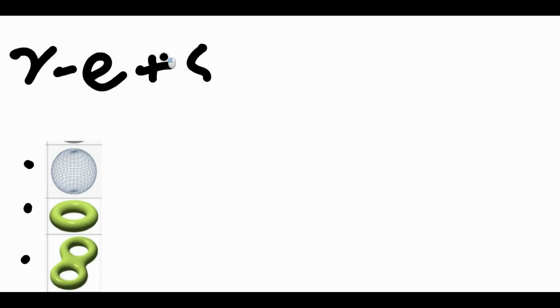So, in particular, if we have a graph drawn on a closed, bounded orientable surface, in other words something that looks maybe like this, like a sphere or something with some holes in it, and we take the number of vertices minus the number of edges plus the number of faces, well, we call that quantity the Euler characteristic.